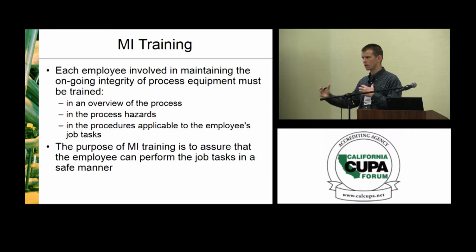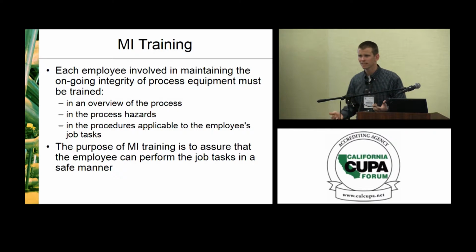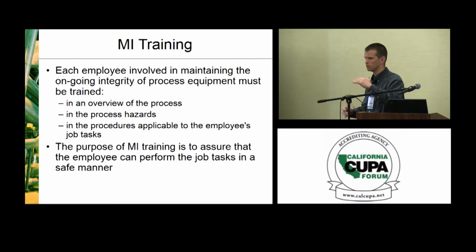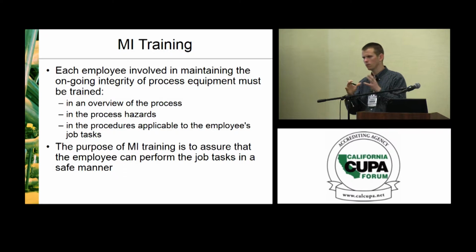And to be trained in how to do mechanical integrity well, you really need to be trained in how refrigeration works. It's hard to imagine one without the other. Maybe you could be trained on doing some real simple tasks that are real specific, let's say, greasing a bearing or changing a belt, without a huge understanding of refrigeration. But if you're expected to be testing safeties, testing shutdown switches, changing oil in compressors, these kinds of things, your understanding of the refrigeration cycle is really important.